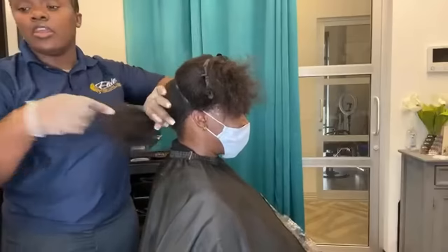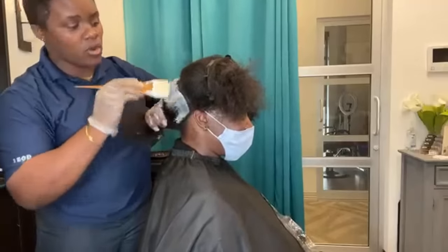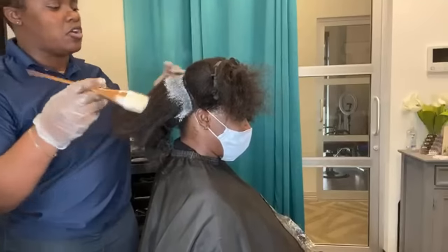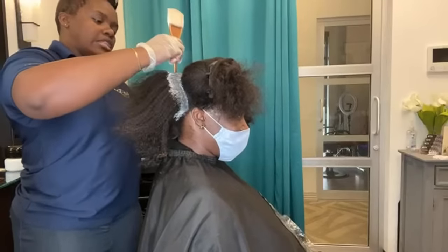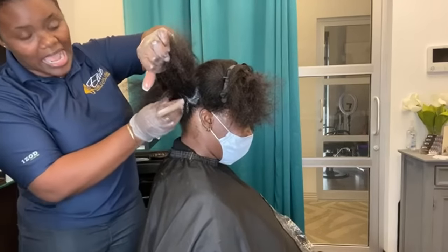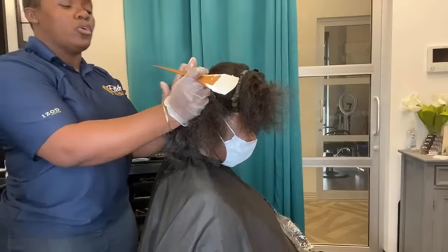But in her case, it's almost like we're doing a full-on virgin relaxer because we're going to start at the root and work our way out. That is mainly the goal to this. Like most people, when they're doing relaxers at home, a common mistake is that you start on the ends, and then you start in the wrong place, and then you overprocess certain areas. So the nape down here is relaxed. In here is not.